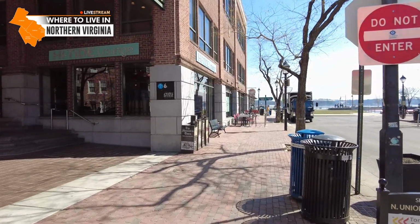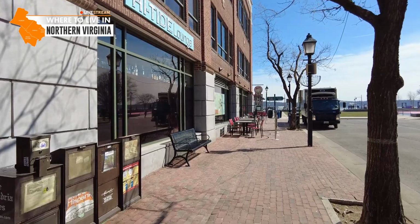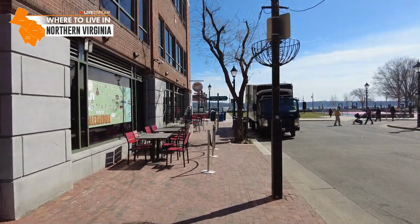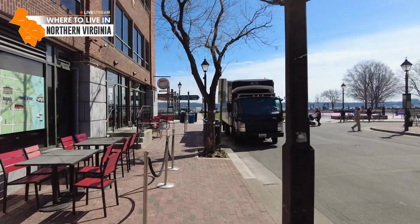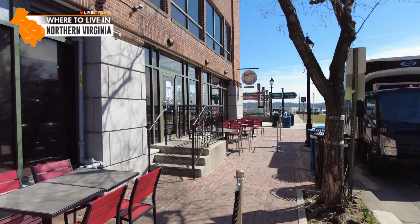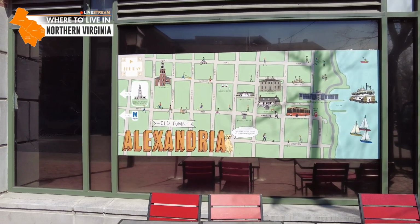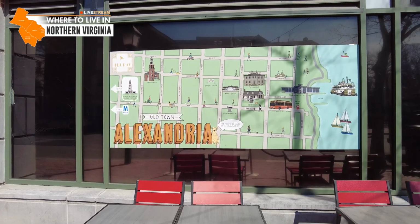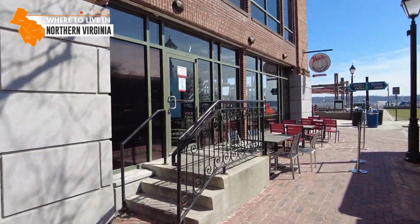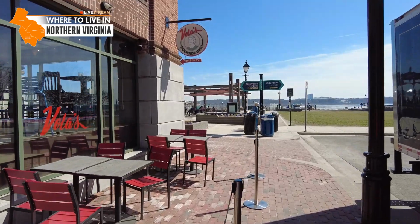All right, so now we are next to the waterfront. Now I know we gotta come back here because there's a new installation that's about to be installed over here. That's supposed to be really cool. It's a nice little map there. We also need to walk around Del Rey, right? Walk around Del Rey, show you that little neighborhood.